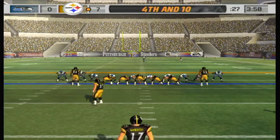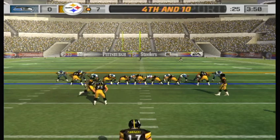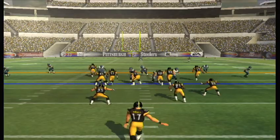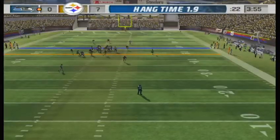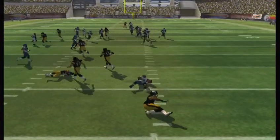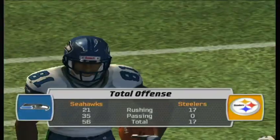Gardocki is ready to punt this one away. Warwick looks like he's ready for the return. From the 21-yard line, a 35-yard punt. Return for a gain of 3 yards.